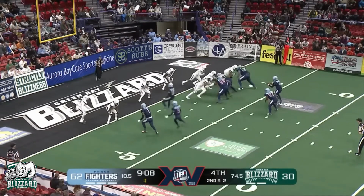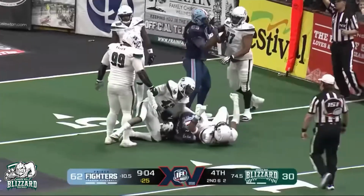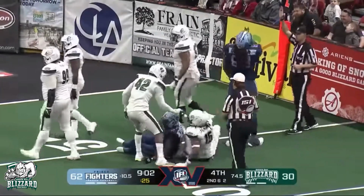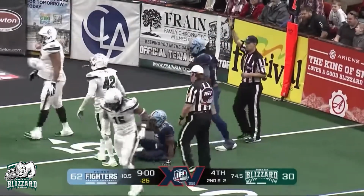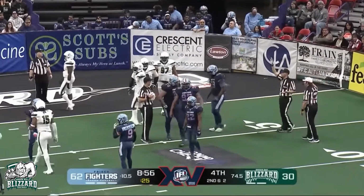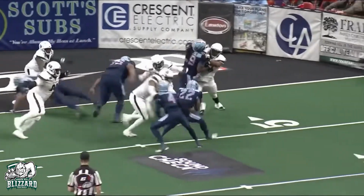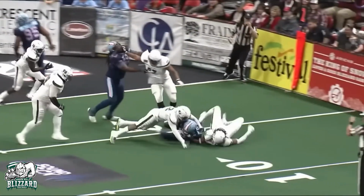Receivers at forward motion. Edwards hands off to Wesley, who is dropped in the backfield. There's Anthony Hayes again. We've seen him quite a bit defensively for Green Bay. That's going to be his second tackle for a loss and third tackle all day.